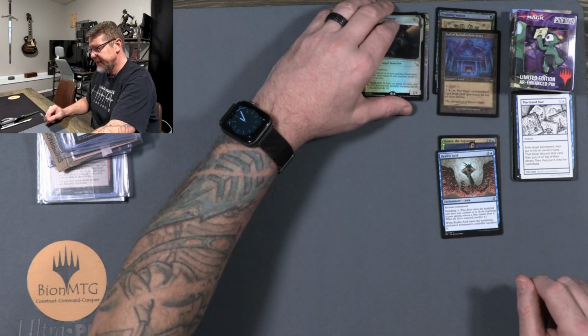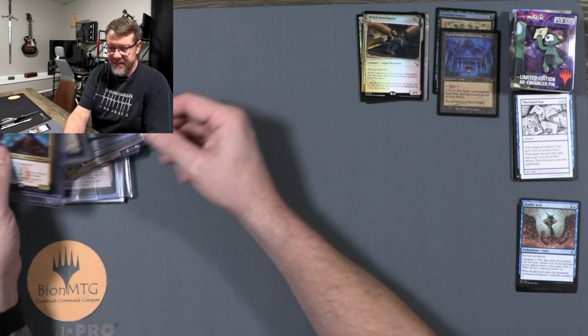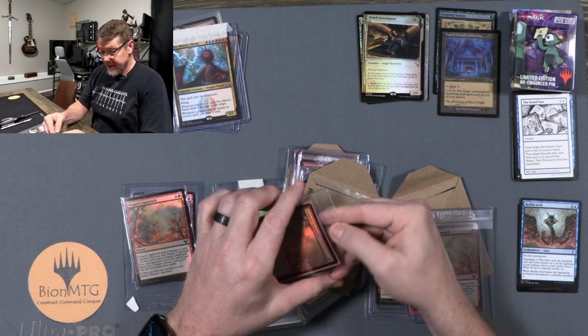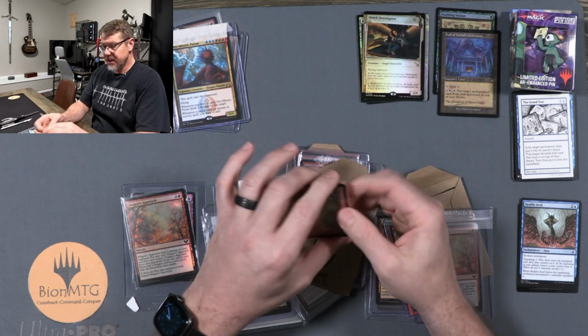The next thing that I'm going to get into is kind of a stack. And it's a lot of the same thing over and over and over. So there are many decks out in the world that you can have any number of whatevers in the deck.